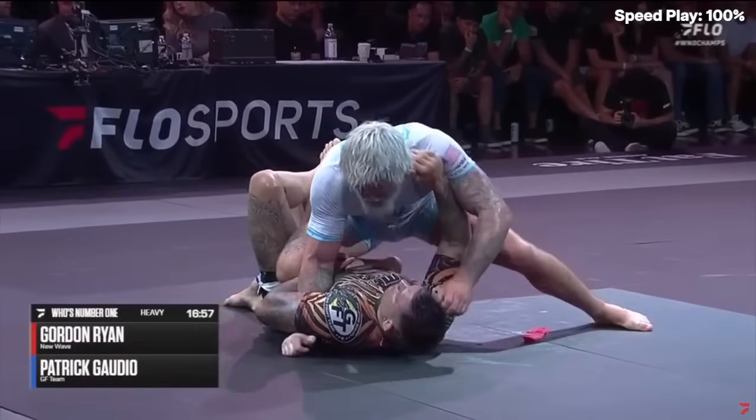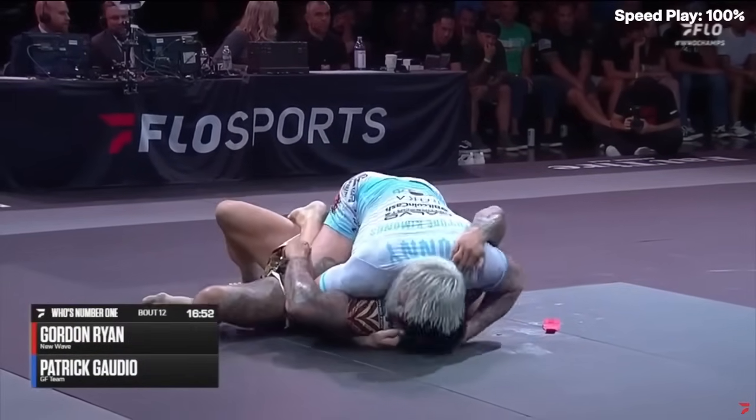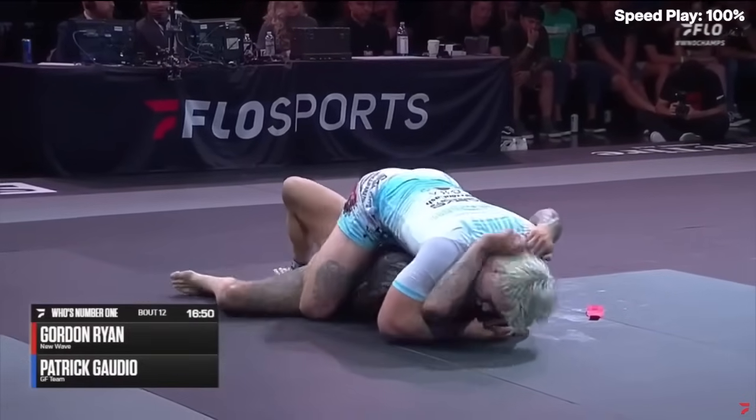He's fishing for that underhook now. Gets the underhook again. Gets the head and arm. Now he uses a head and arm to transition into mount.